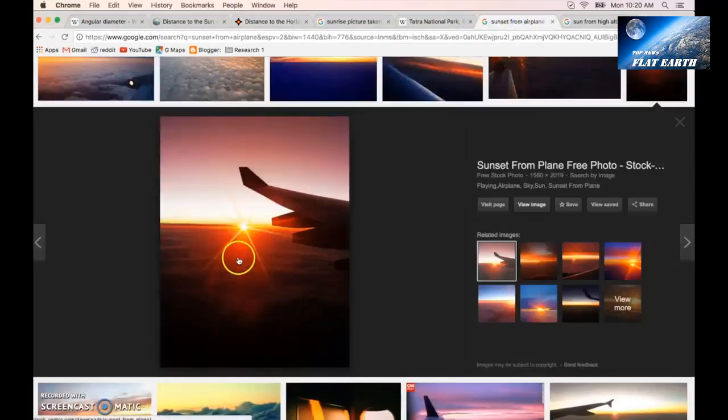So without these clouds in the way, if we're able to see all the land down here all the way out to the horizon, I mean, at that distance, it's just too far to see with a telescope. But let's say you could, the sun would be setting just beyond that.